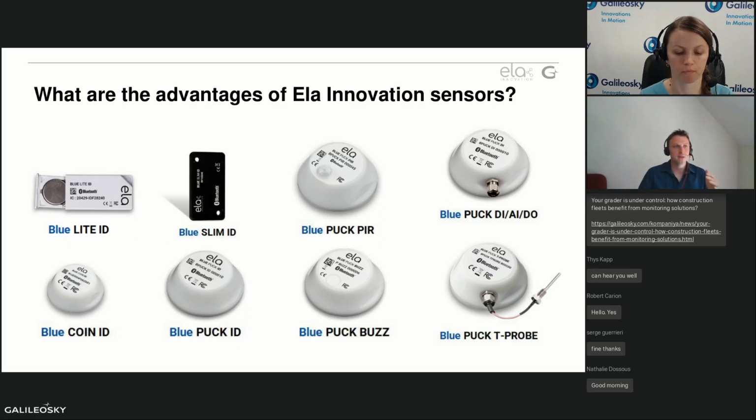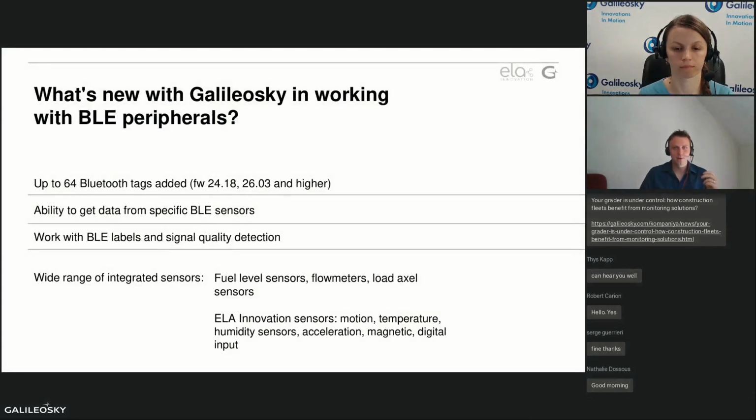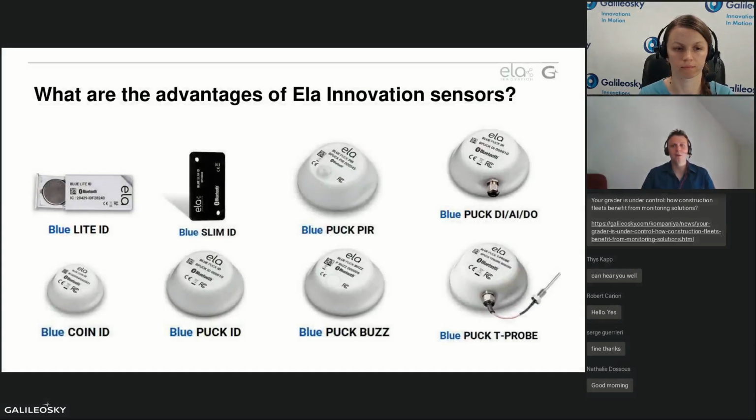And a last general comment about the advantages of working with these tags is the possibility to set passwords in order to protect the configuration settings of the tags from unauthorized modifications by people who may want to mess around with your devices and assets. That is protected via a password. So that was it for my part on the typical use cases of Bluetooth low energy identification tags and sensors.